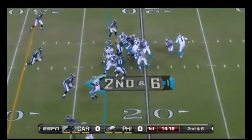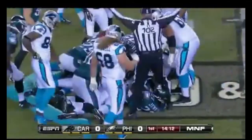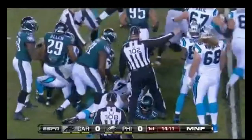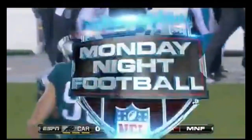After the 4-yard gain by Williams, here he goes again to the left. He lost the football. Philly had their hands on it first. Eagles ball. That is something D'Angelo Williams has not done throughout his career. 72, Thornton.